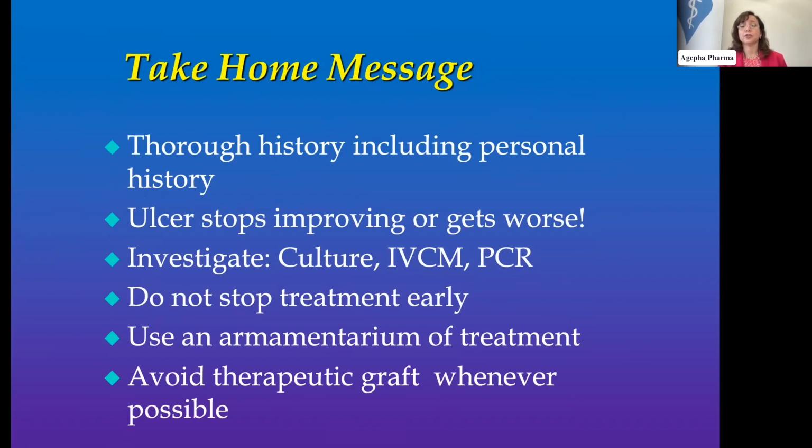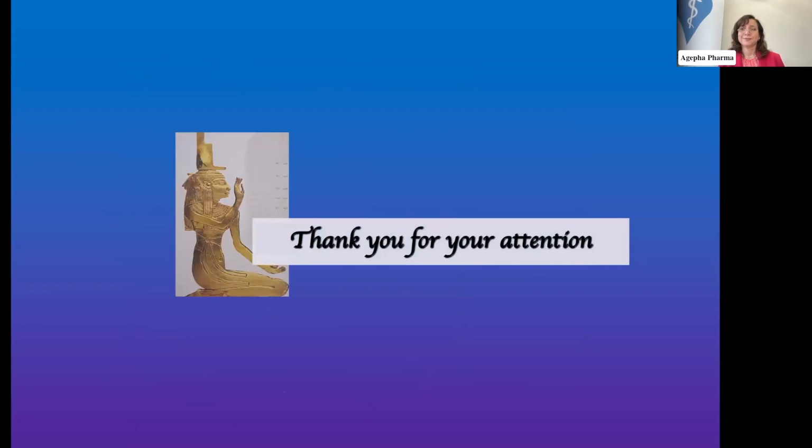For fungal infection, you'll have to carry on with treatment. And I would always say it's about 6 weeks to 3 months until the fungal infection heals. And you can use an armamentarium of treatment modalities and avoid therapeutic graft whenever possible. Thank you for your attention.